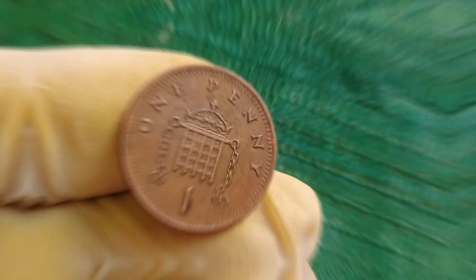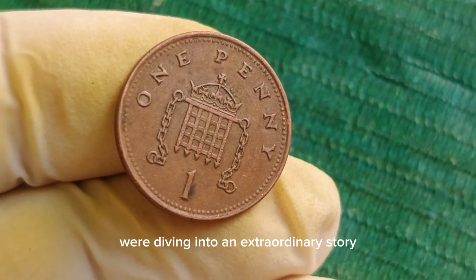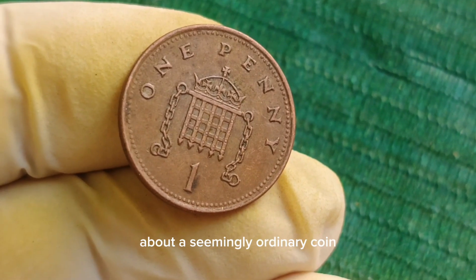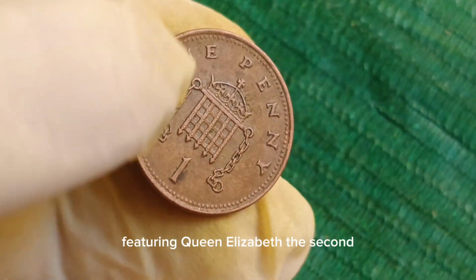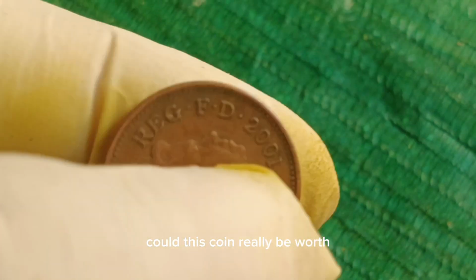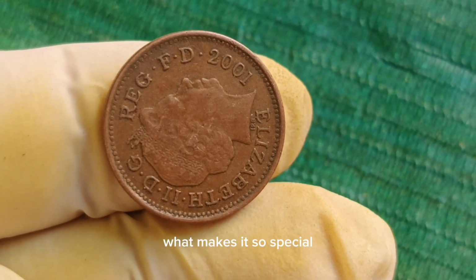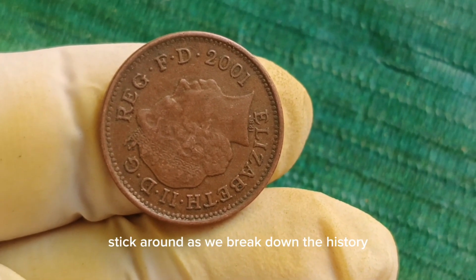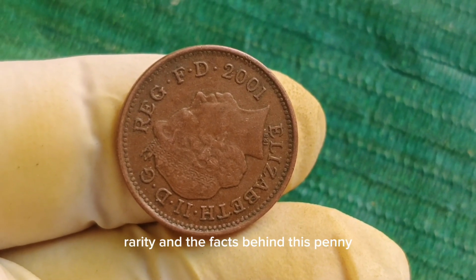Next, the 2001 one penny. We're diving into an extraordinary story about a seemingly ordinary coin, the 2001 one penny coin from the United Kingdom, featuring Queen Elizabeth II. Could this coin really be worth a staggering $23 million? What makes it so special? Stick around as we break down the history, rarity, and the facts behind this penny that could be worth more than you ever imagined.